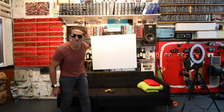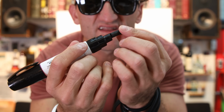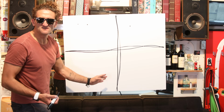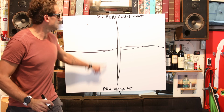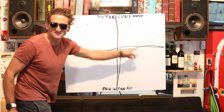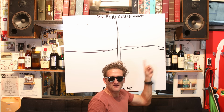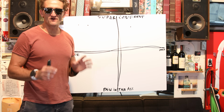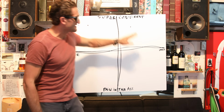Okay, here, y-axis here, my marker. The tip just falls out of this marker. Ugh, and then look at my fingers. Your x-axis here. This is convenience, practicality of use. Pain in the ass, super convenient. X-axis here is the quality of the image. This is the best quality you could ever ask for there. Potato. Now, ideally what you're looking for in any piece of hardware is for it to live in this sweet spot here. That means it's both super convenient and very high quality.